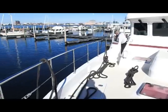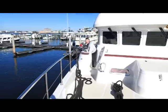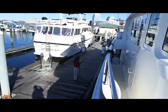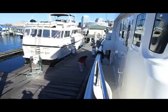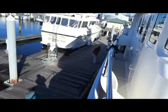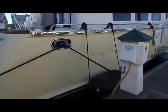Spun around, now we're backing up. Okay, we've got a bow and stern line on. Now we're just securing a spring line. So now we're safely docked.